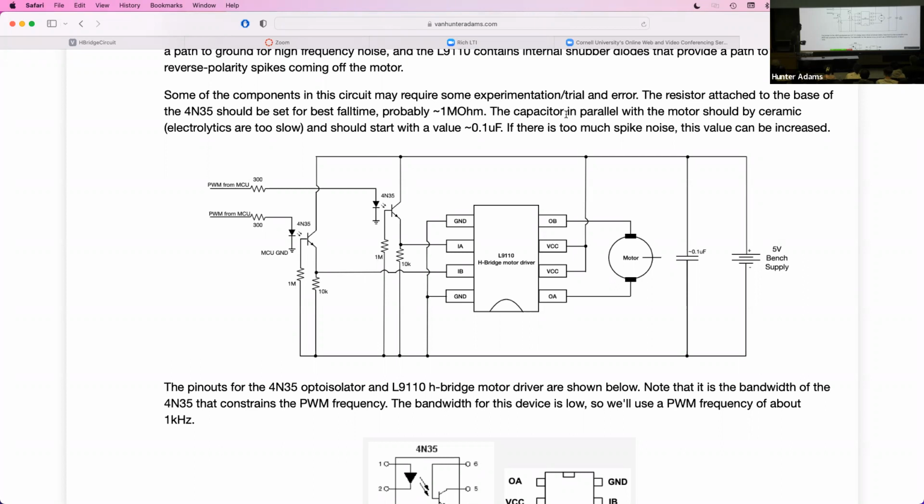So that's why we see this bypass cap here. Ordinarily, like I said, we would see a snubber diode here as well. That's built into the L9110 H-bridge motor driver that we're using. So okay, those snubber diodes exist in there.